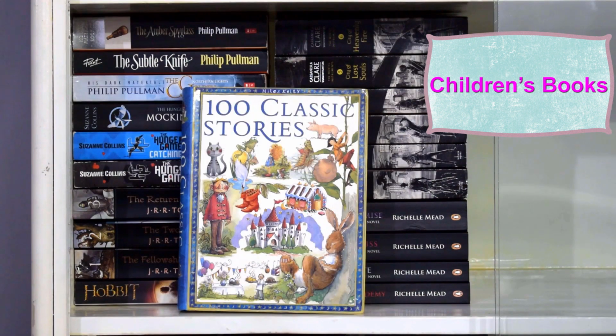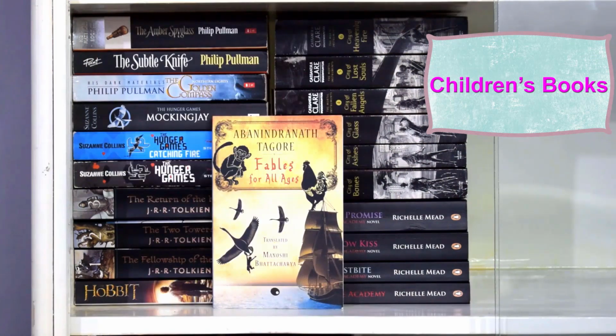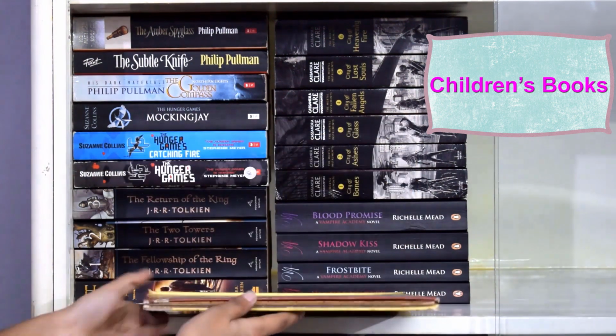Then I have this 100 Classic Stories collection which is compiled by Miles Kelly. 365 Bedtime Stories written by Anne Mickey, Fables for All Ages by Abaninder Tagore, The Chronicles of Narnia by C.S. Lewis. Then I have this old pop-up storybook of Tom Thumb and it opens like this.